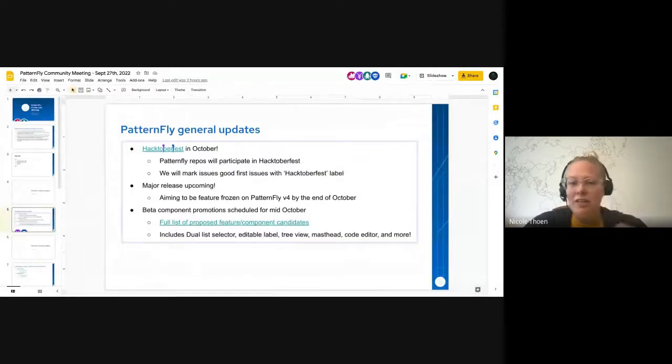If you have any feedback about any of the components slated for promotion, especially if you think it might warrant a change, we can demote it out of a promotional candidate and continue working on it as we go forward. That's not a problem. So definitely raise your hand if you have any questions about any of the components. Those are the general updates from me.